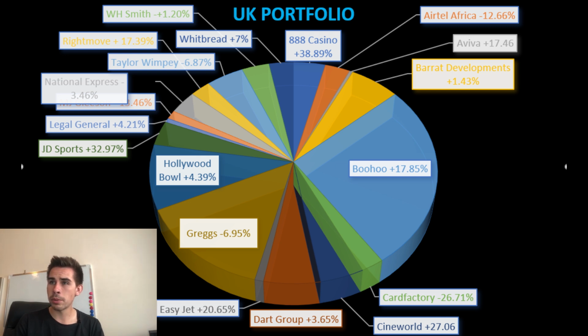We've got Legal & General that's up 4%. Same again as Aviva, kind of wanting to sell out of this one a little bit quicker. Small position, kind of doesn't warrant me managing that position when it's such a small position. Under National Express, it does say MJ Gleeson, but it's actually blocked off. But yeah, we're down on that one, I think 13%.